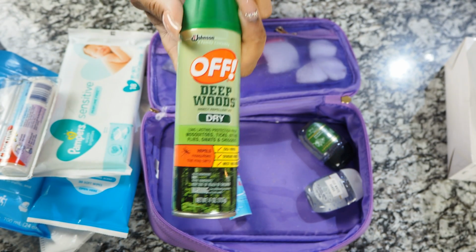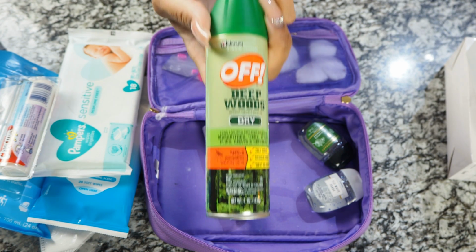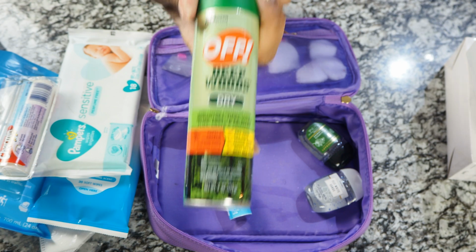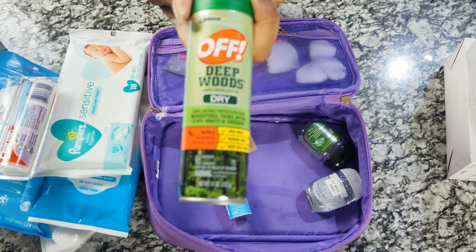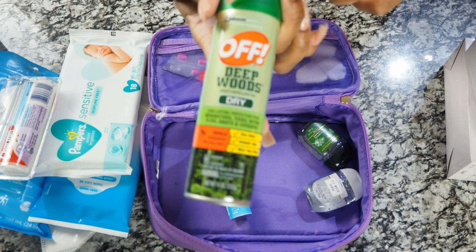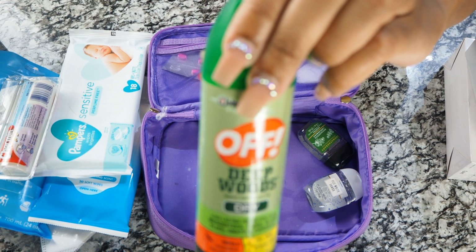Mosquitoes out there carry everything, because you've got to remember, mosquitoes bite, sip blood, and transfer it from person to person. I know it sounds kind of gross, but it's the truth. So to keep the bugs off, you want to have a little Off. Now the Deep Woods is the good one, because it's pretty much protection against everything.